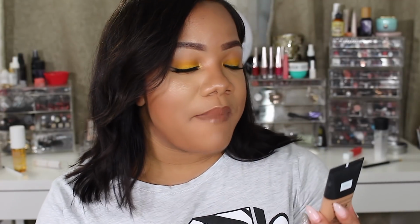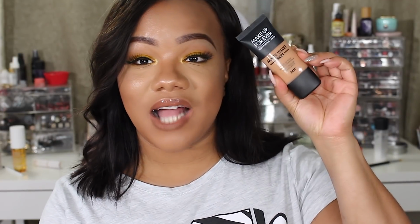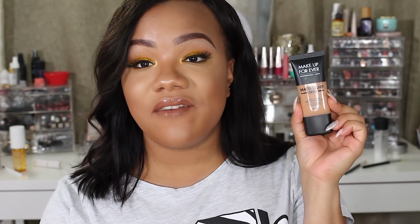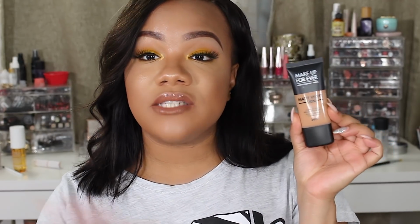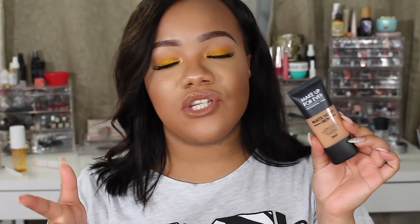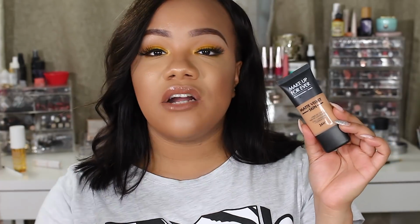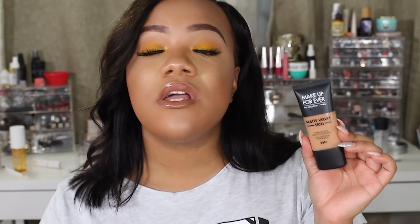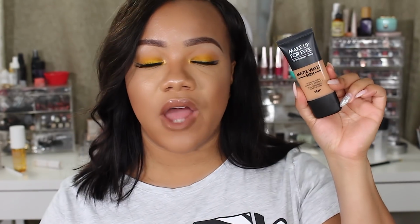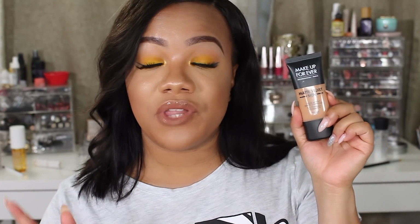Makeup Forever Matte Velvet Skin. I forgot this is another squeezy tube bottle. I'm in the shade number Y445. One thing I love about Makeup Forever is that they keep their shades consistent. So I am in, they changed it. It was 173 and then it converted over to Y445, but that's in all of their products. So I never have to think about what shade I am in Makeup Forever. So I do love that about their products.